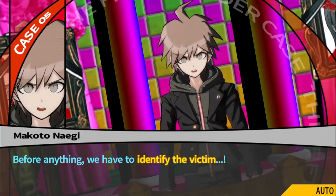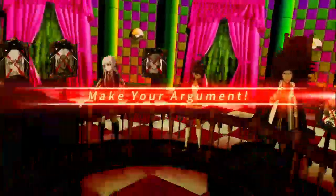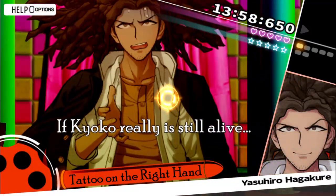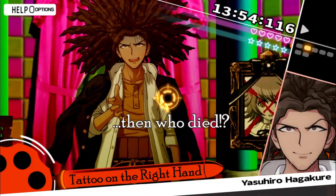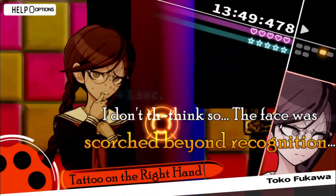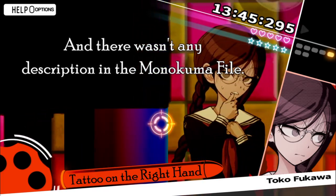I think it starts from here, to identify the victim. But I can't really target her, can we? Because she's not really here, if that makes sense. You don't know what she looks like. If Kyoko really is still alive, then who died? There's gotta be some way to figure it out. I don't think so. The face was scorched beyond recognition. And there wasn't any description in the Monokuma file.